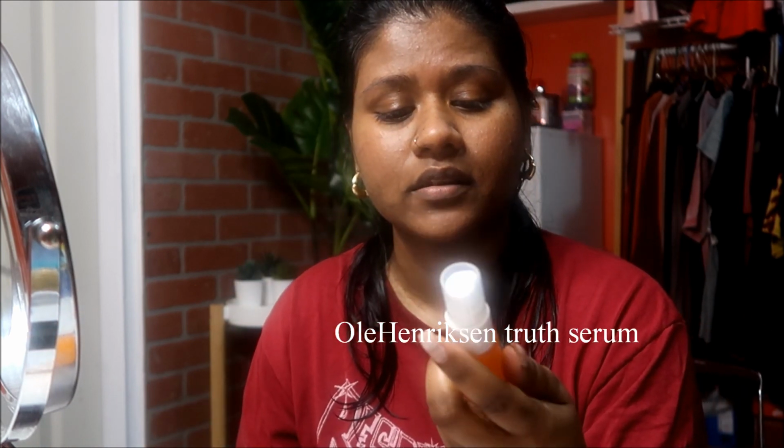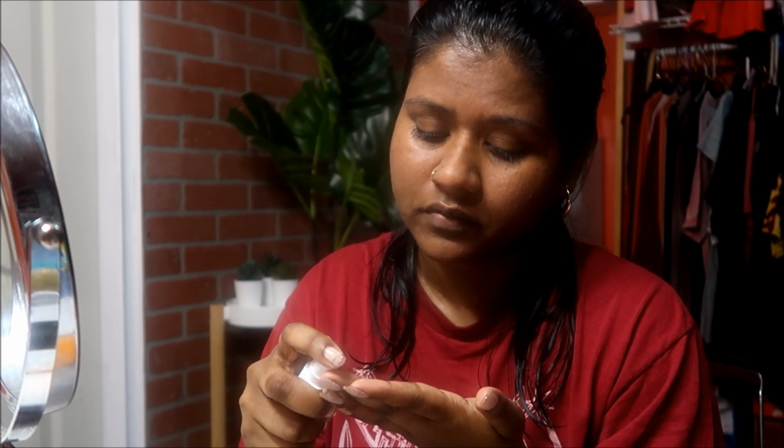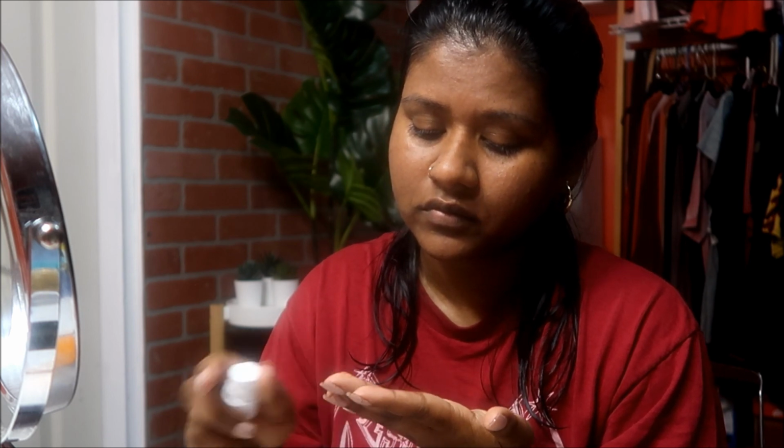And then for free, I actually got Truth Serum. I always hear about this, so I'm excited to try this. I'm actually gonna try this right now because I just washed my face and I toned it with my witch hazel. And now I'm about to use the serum. Let's see.